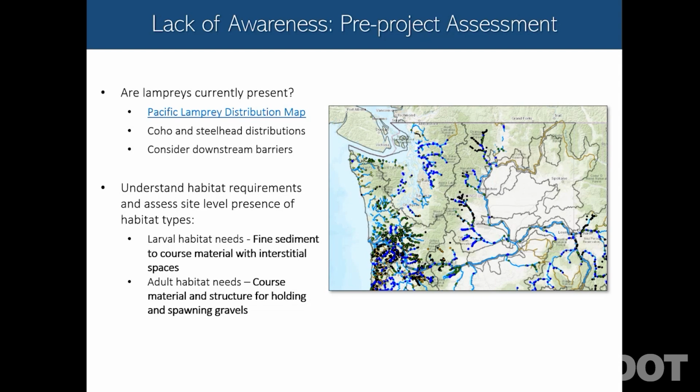For native resident lamprey, they're even more widely distributed because they're in those smaller tributaries, but we just don't have that information. But again, using our native trout as a surrogate, if you're thinking about trout at your project, it is very possible you've got resident lamprey there as well.